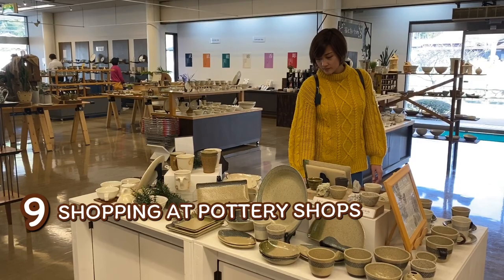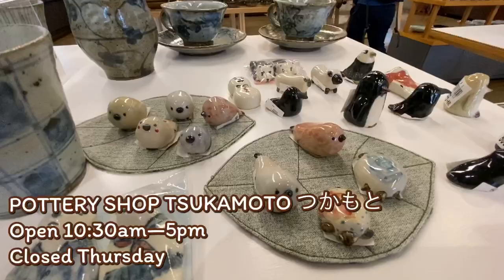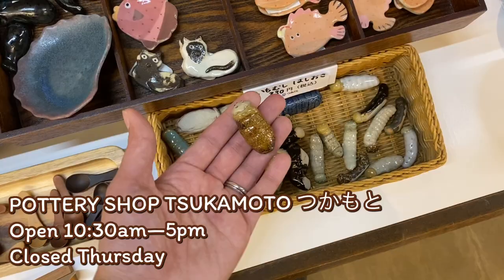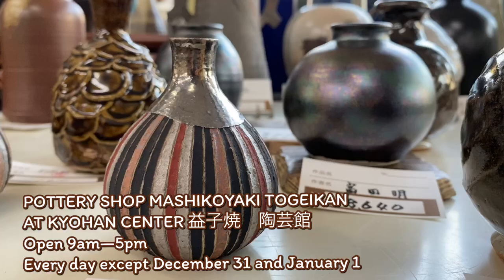Most people come to Mashiko to shop for the local products. We got to visit two pottery shops. One is Pottery Shop Tsukamoto, right beside Mashiko Yuuwakan, where I saw a lot of cute and colorful animal-shaped ceramics. And the second one is Toge Iken at Kyohan Center, where they sell items worth up to millions of yen, and also pottery works from famous artists.